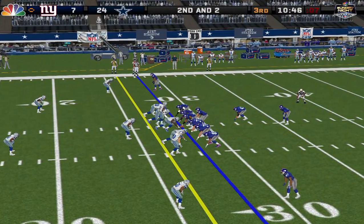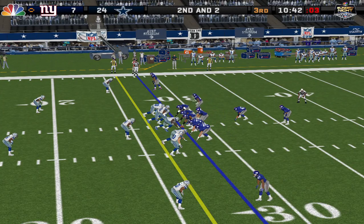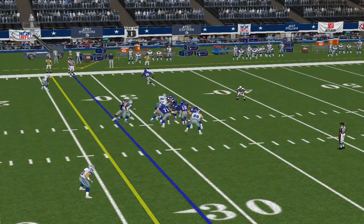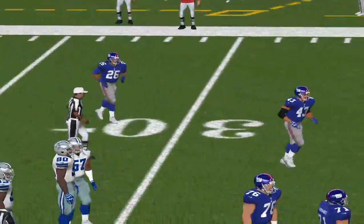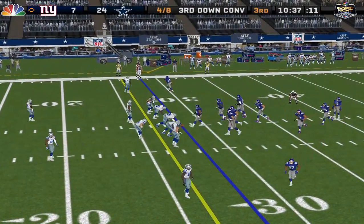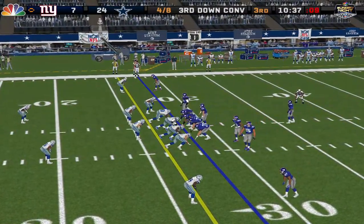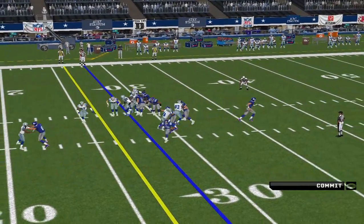Watch the run. Dallas comes out in a 4-3. Manning with a man in motion. Dropping back. Gets rid of it. Incomplete. Number 26 was the intended recipient on that short throw. Jones with the coverage. The defense has had difficulty stopping them on third down.